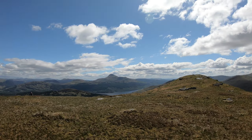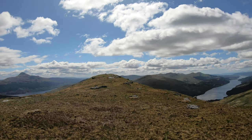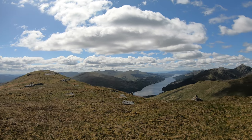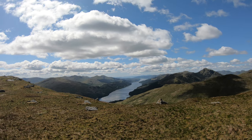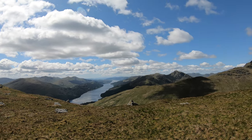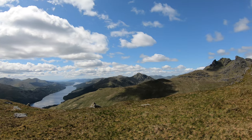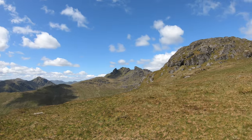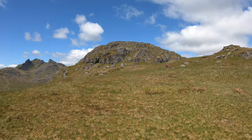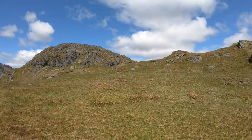We'll stop for our banana stop and photo stop as we see the clouds. Apparently that's called Lighthouse Hill. I don't know if you can see it on my GoPro in the distance. The Cobbler's looking sweet with the sun shining and creating shadows. We carry on up Beinn Narnain.